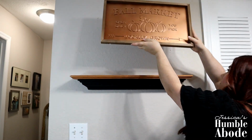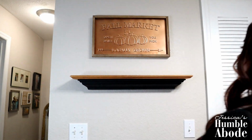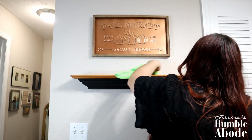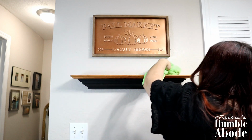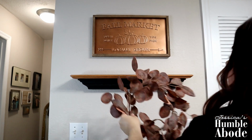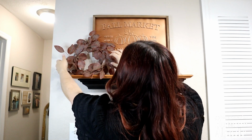And then over on this wall, I'm going to put my copper fall market sign to tie in some orange, and then I'm also going to tie in that kind of mahogany color with a plate. And then the brown bottle that I'm putting up here that's acting as a vase, I've said in previous years, but it's actually a Starbucks coffee that you can buy in the store, and I thought the bottle was really pretty, so I cleaned it out and saved it to decorate for fall.